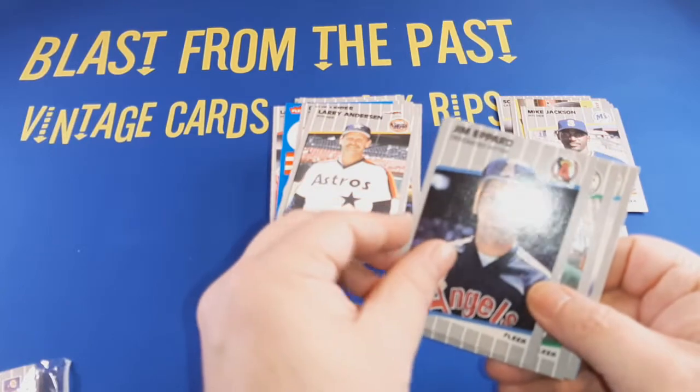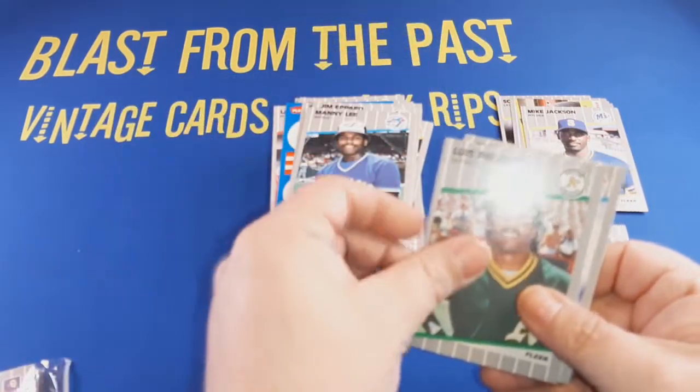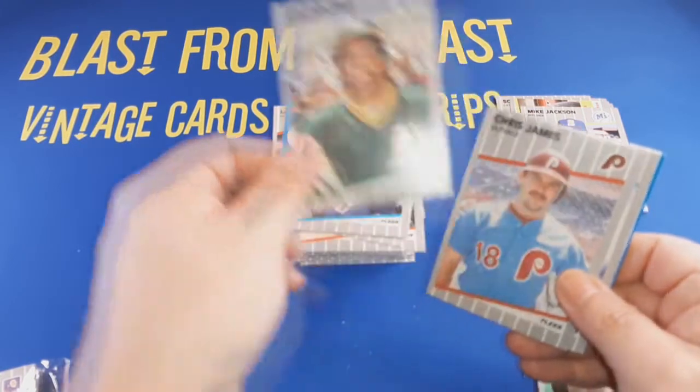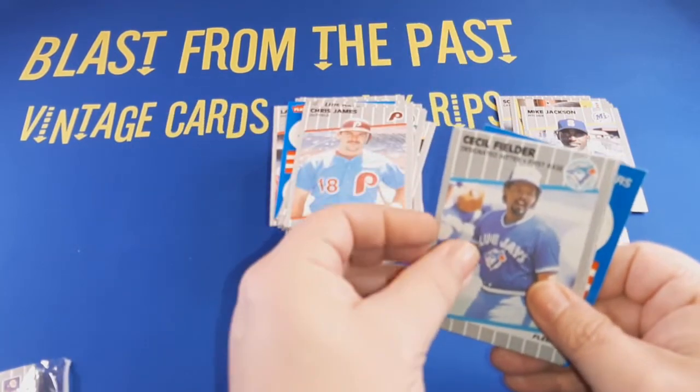Jim Eppard, designated hitter for the Angels. Manny Lee with the Blue Jays. Luis Polonia, sometimes Omen card. We'll see what we have here behind Luis. Chris James of the Phillies. Cecil Fielder with the Blue Jays.